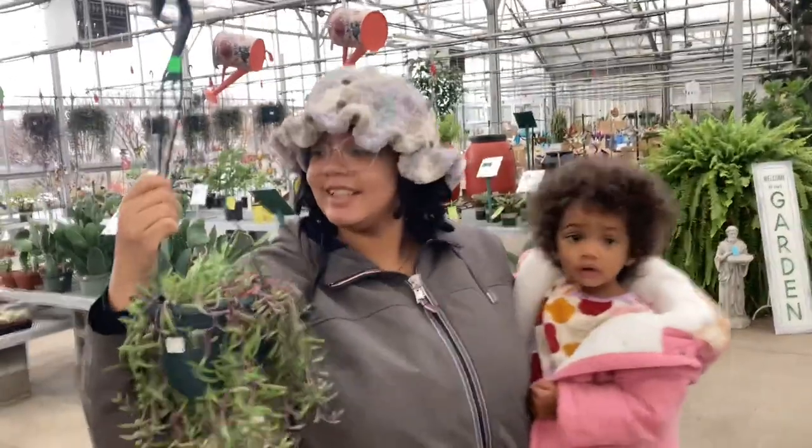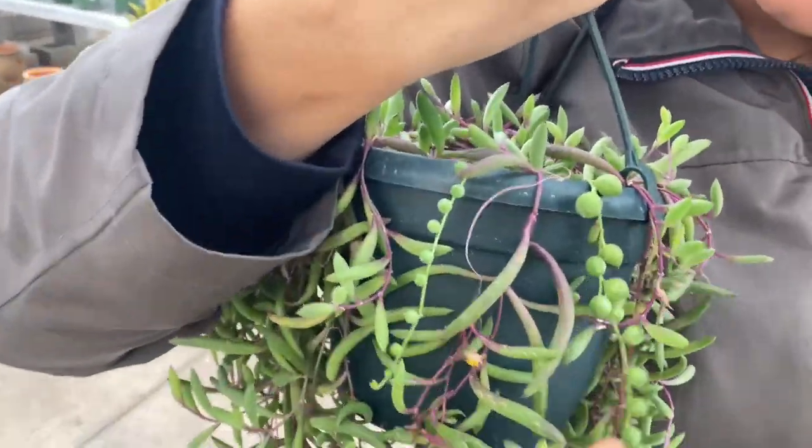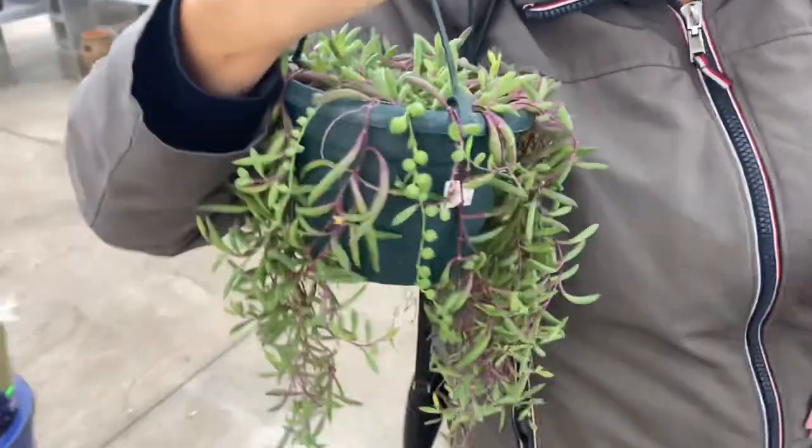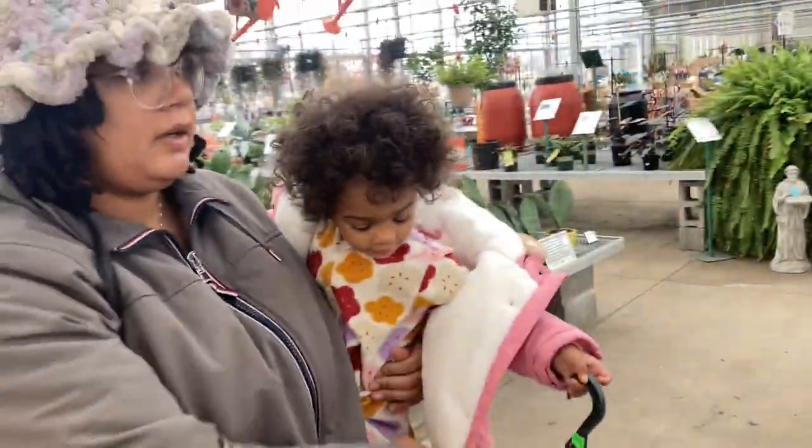You caught me. I got y'all. What's this? This is string of pickles. But look, there's a string of pearls in there. Can we eat it? No. It's for our bedroom. Look, I can propagate that string of pearls. You sure can. So this is a dope store. You want to hold it? Hold it. You got it? All right.